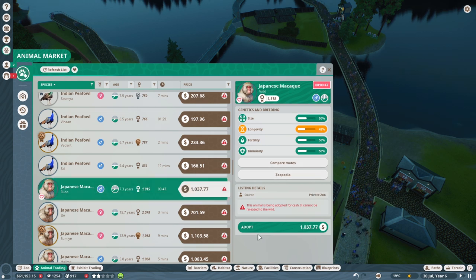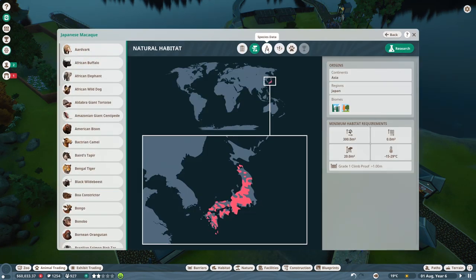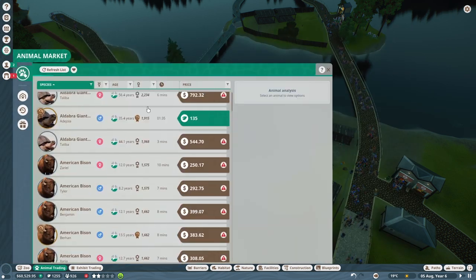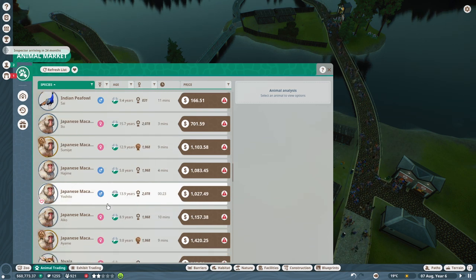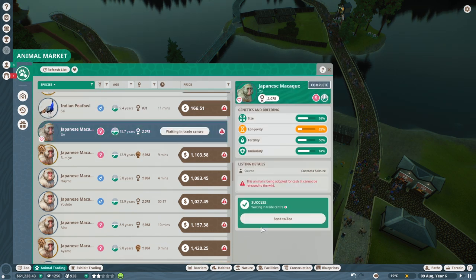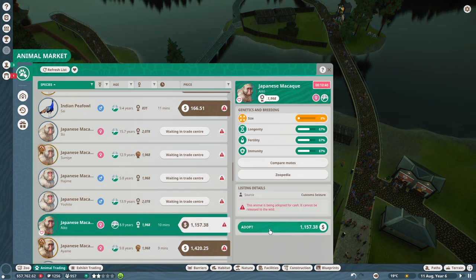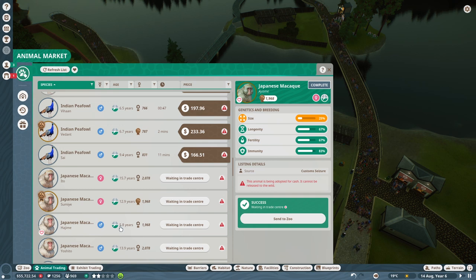Let's go and have a look at the zoo. Well, let's buy one male. And then let's have a look at the Zoopedia and just see what kind of social groups they like. 8 to 50, up to 17 males, up to 33 females. Oh, right, okay. So we're going to want as many as we can. Male and female. So we need a group of 8, so I need 7 more. 1, 2, 3, 4, 5, 6 more. Well, we'll have to get more later then, won't we? We'll have to adopt all of them. They're one short, but I'll just get one later on.